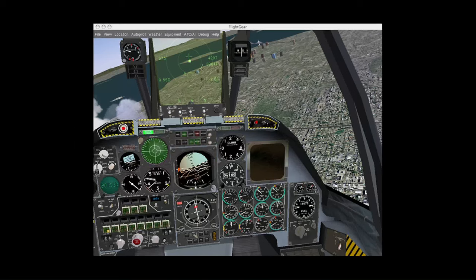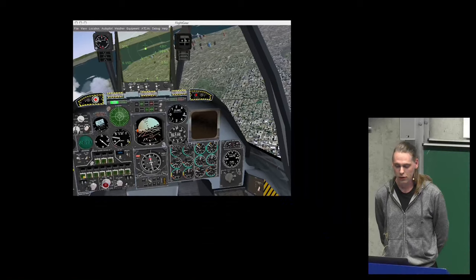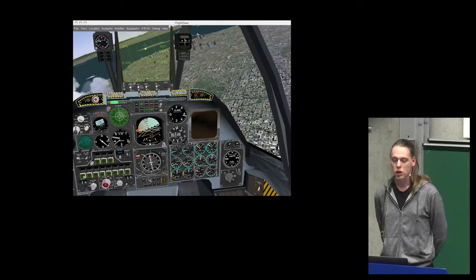About 10 years later, in December 2007, version 1.0 as the first stable release came out, and a few months later also a matching scenery version of a worldwide scenery. You can see a screenshot of that up on the screen. In 2008, we started to migrate away from PLIB, which was used for scenery rendering back then, to OSG. We still use parts of PLIB. We will hear about that again later.